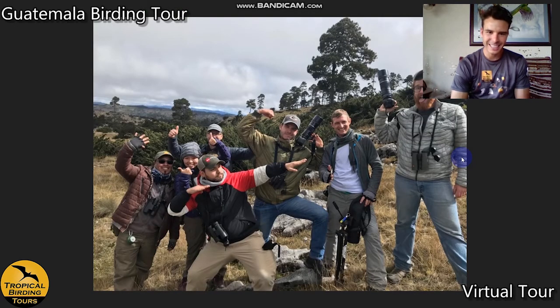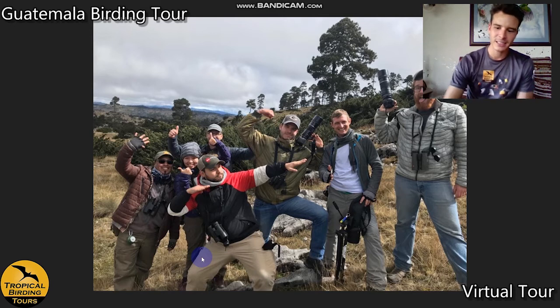And this is a fun photo of a friends' trip I did to Los Cuchumatanes Mountains. This is Phil Count, another Tropical Birding guide, and my friends and Esteban here. We were happy because in that trip we got all the birds, all the targets we were looking for. We pinned them down. So, happy moments there.